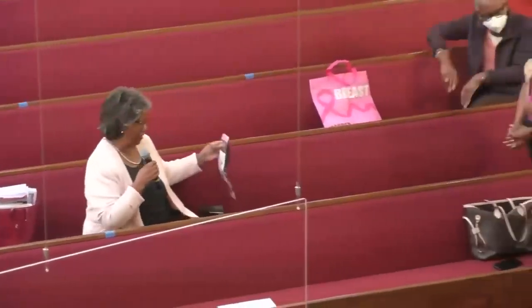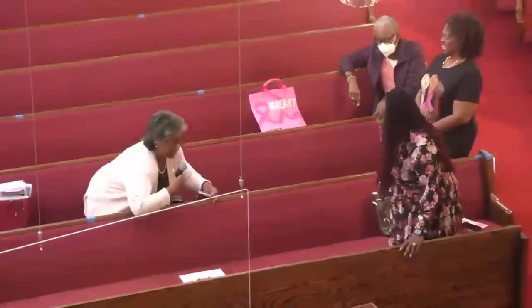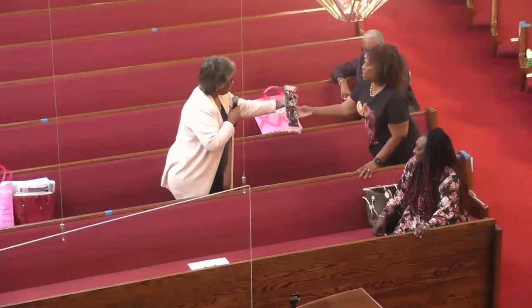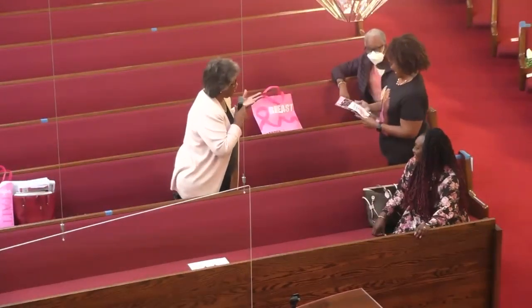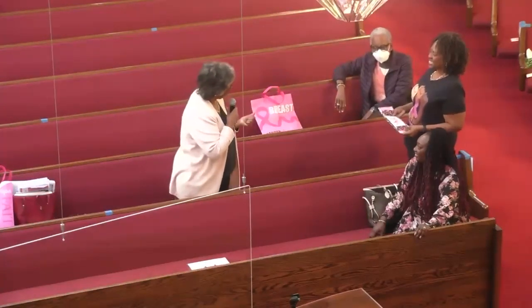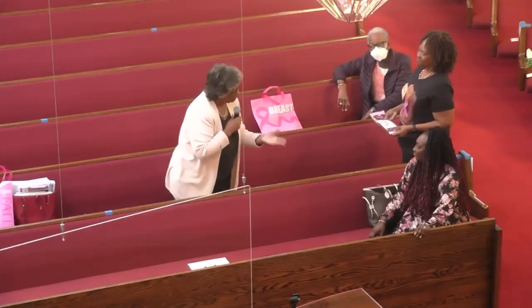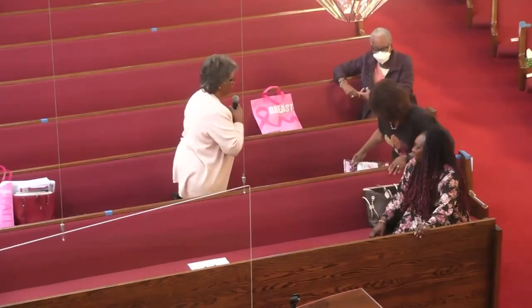I have something that we need to help her relax. Some socks that were given, and they are breast cancer focused. Thank you for your leadership. Thank you, committee members, for the work that you've done.